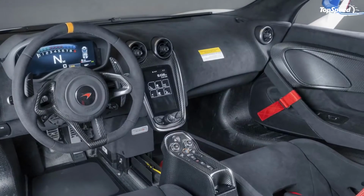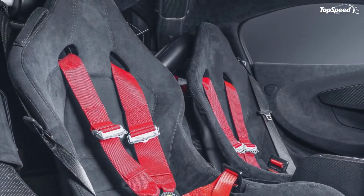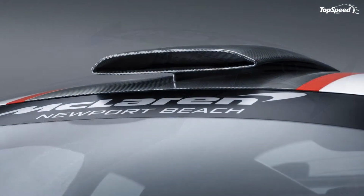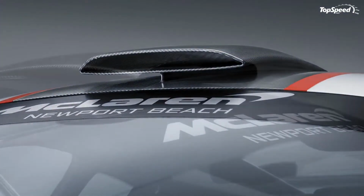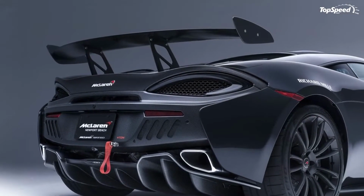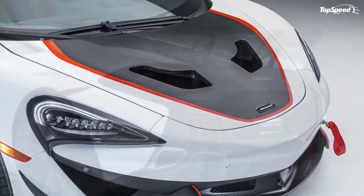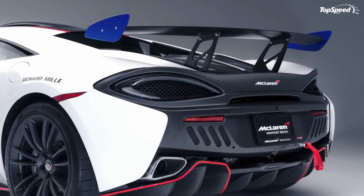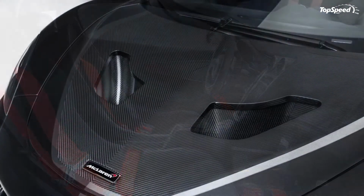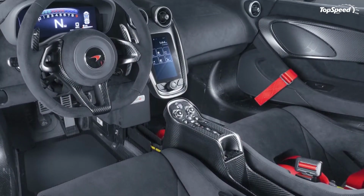The really cool thing about the MSO X, apart from its name of course, is that it looks almost identical to the 570s GT4 race car. You have to look really close to spot the differences, as there aren't too many to talk about. Even the livery is similar to the race car, each example wearing a race-like number 1 to 10 on the doors. Up front, we can see a similar bumper section with a big diffuser and large extensions toward the sides. McLaren even mounted canards toward the wheels, and they're only slightly smaller than the GT4's.